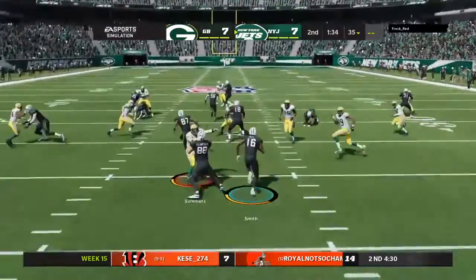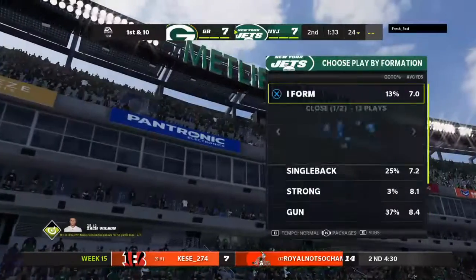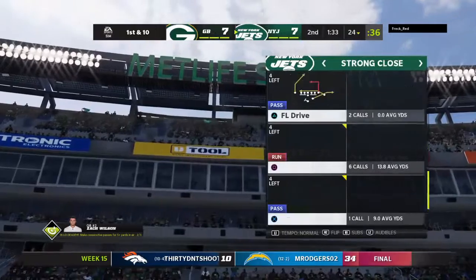On the return, here comes Smith out of the end zone. And he'll be stopped right around where he would have been had he gone down to a knee, maybe a yard shy of there at the 24.